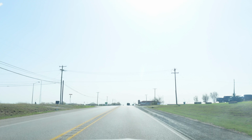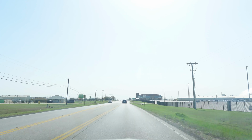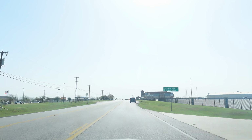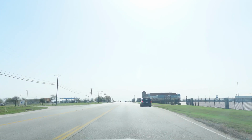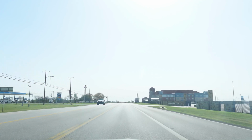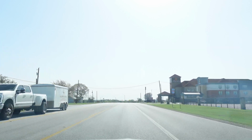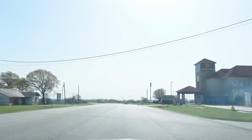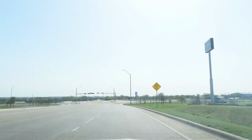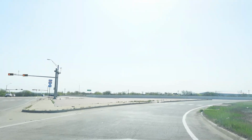Up here. So what I was watching before was 190. Yep, junction I-35. Yeah, much smoother going home than coming here.